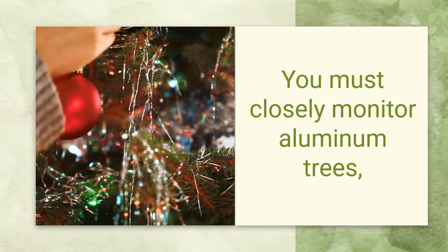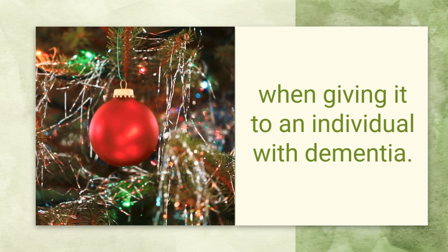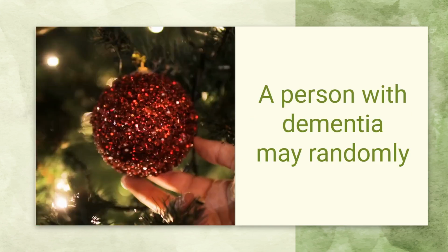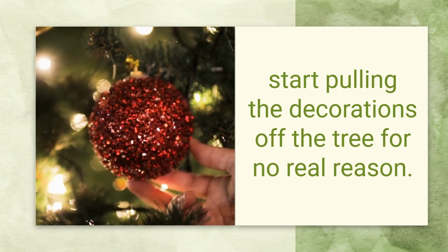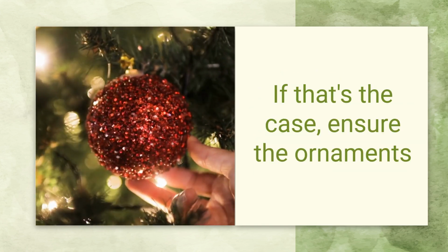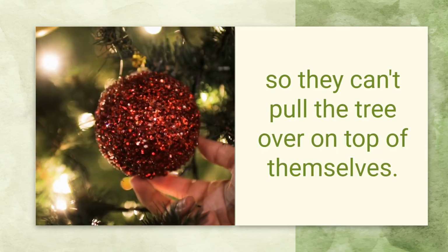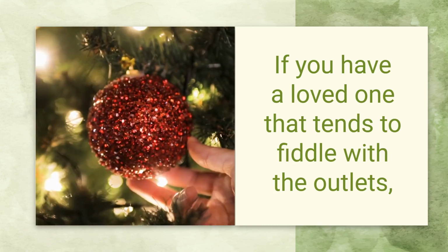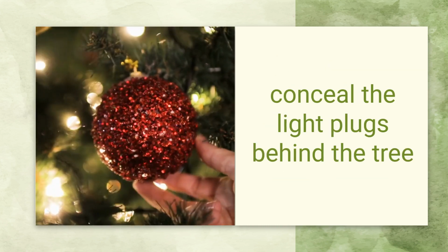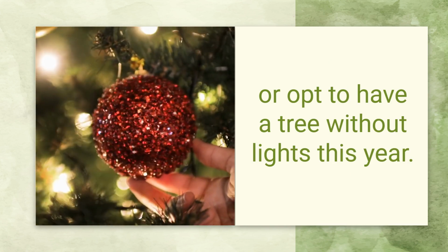You must closely monitor aluminum trees, and it's just too much to gamble when giving it to an individual with dementia. A person with dementia may randomly start pulling the decorations off the tree for no real reason. If that's the case, ensure the ornaments and decorations come off easily so they can't pull the tree over on top of them. If you have a loved one that tends to fiddle with outlets, conceal the light plugs behind the tree, or opt to have a tree without lights this year.